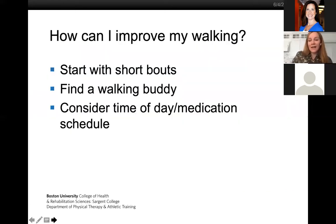So given all this information, just to sum up what I've presented so far: the research shows that walking is really important to people with Parkinson's. People with Parkinson's aren't actually very confident that their treatments are necessarily going to have an impact. So it should highlight to physical therapists, neurologists, and primary care physicians that this is an important thing in treatment, and we should be talking about it and addressing it. We also know that medicine helps with some aspects of walking, but not all aspects of walking.